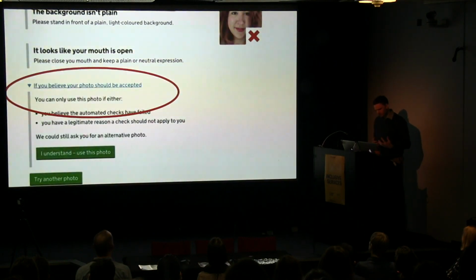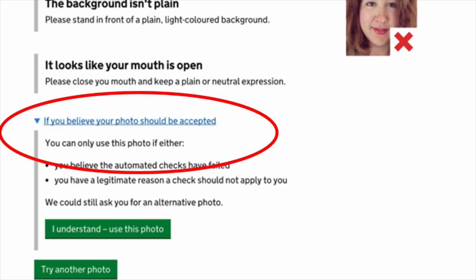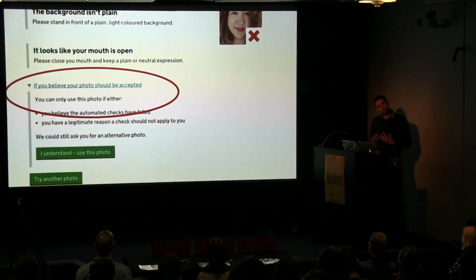So they came up with an alternative version, a lot simpler, with a drop down, tell us a bit more, and just a very simple, this is what I look like, I definitely want to submit this photo. And there was initial worry that people would misuse this, but in actual fact, 90% of the submissions through this override are then authorised by a human examiner. So it's not been a problem, basically.